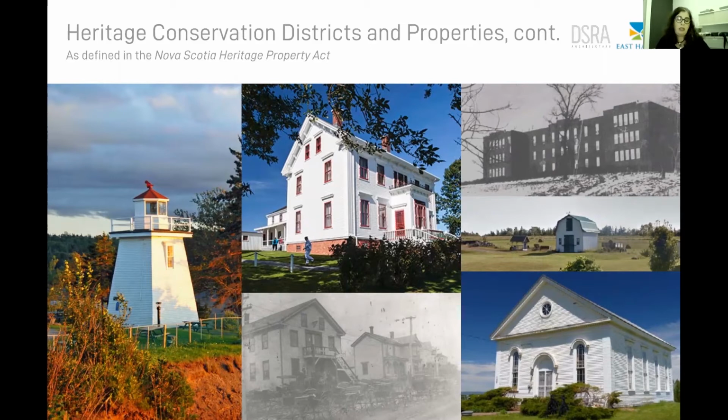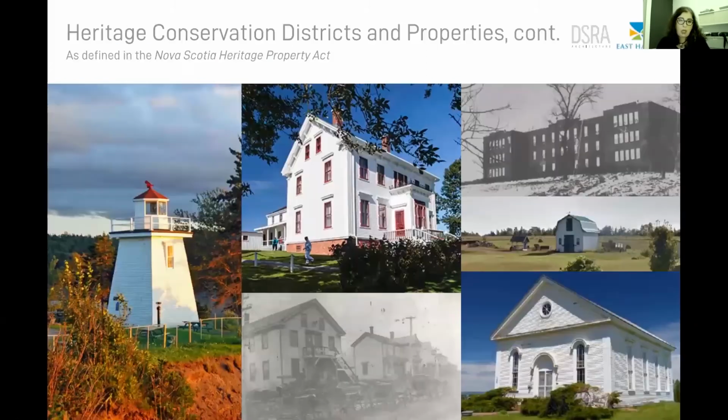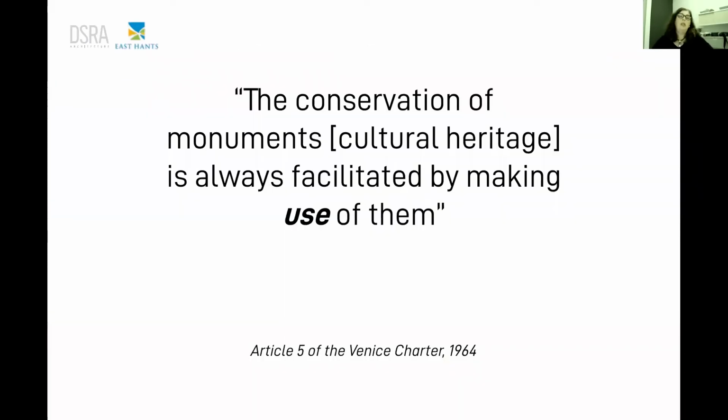At this point, I'd like to talk a little about what we mean when we say maintaining the heritage and the cultural significance. It's a concept that needs to be clarified, and also needs to be connected to the use of the building.